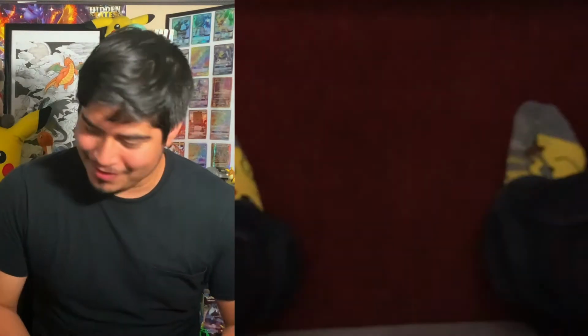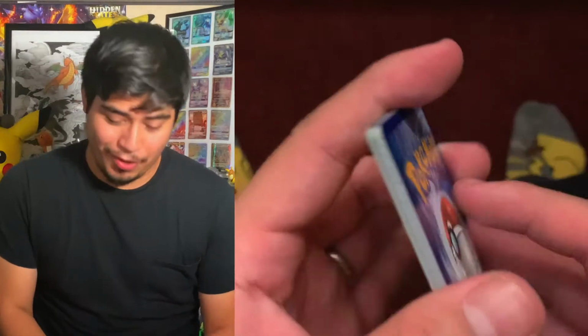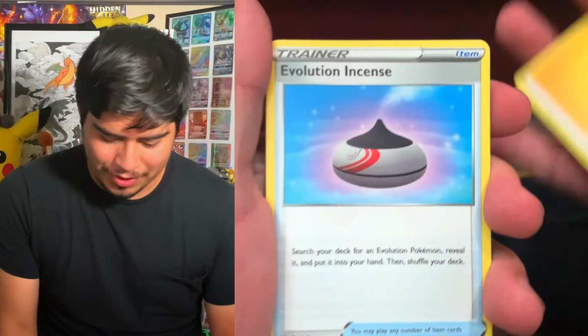I did it. I hope y'all are proud of me out there, because I finally did it. All right, here's the next code card. Yeah, that's fine. 1, 2, 3, 4. And here we go. We got an Electric Energy with these Pikachu socks.